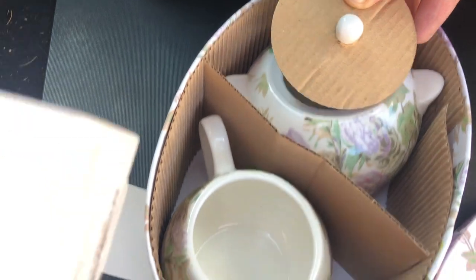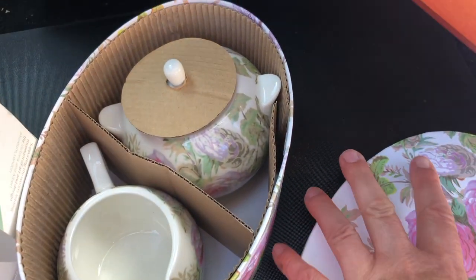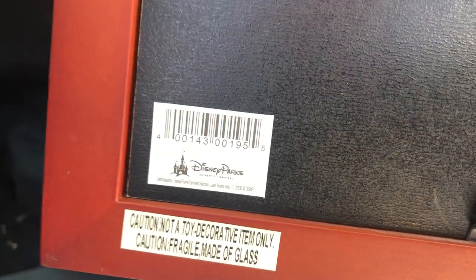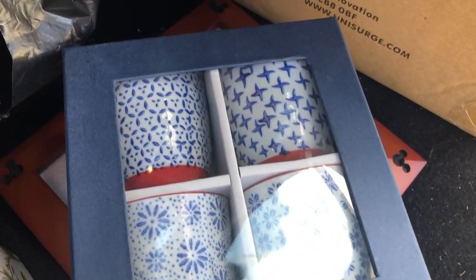Oh, a tiny teapot. And it requires a sugar bowl and a milk jug. Oh, and this is Disney. I don't know anything about these, but they're just really, really pretty.